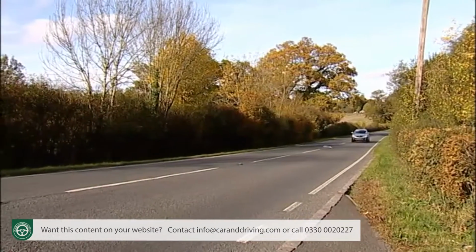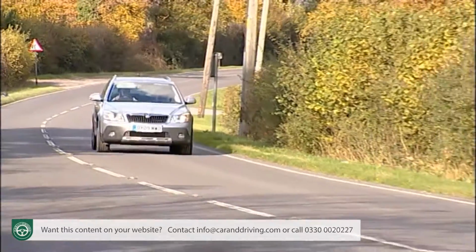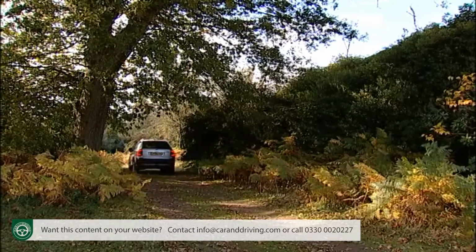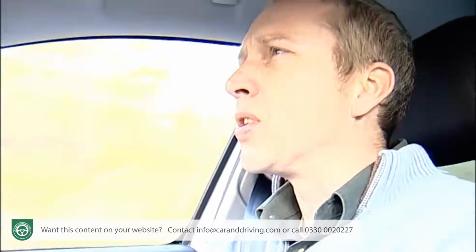Now, Skoda is keen to tell us that this Scout rides a full 40mm higher than the standard Octavia estate and 17mm higher than the 4x4 version of that car. But it's worth putting that into some sort of frame of reference. With 179mm of ground clearance between its wheels, this car isn't quite up to the height standard of some of its SUV soft-road rivals, say Toyota's RAV4, that's at 191mm, Volvo's XC70, 200mm, Subaru's Forester, 205mm. Even Audi's decidedly tarmac-orientated A4 Allroad is 180mm off the ground.